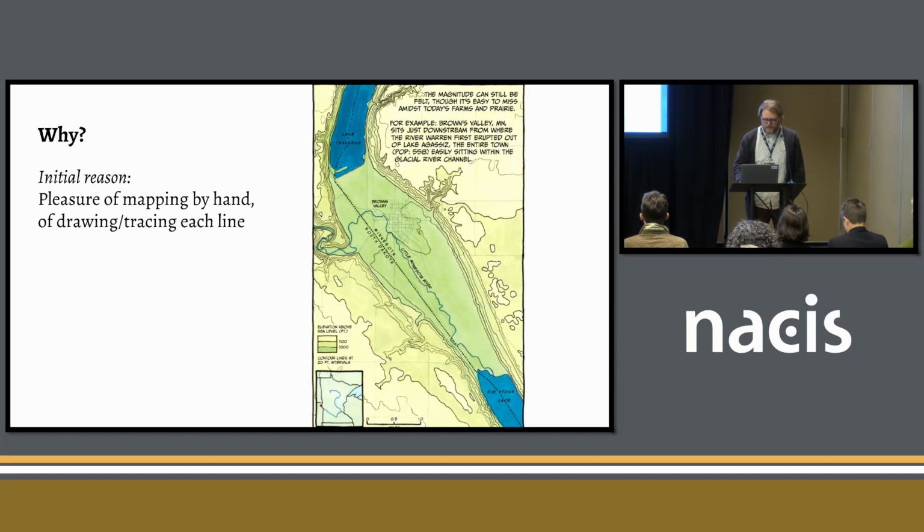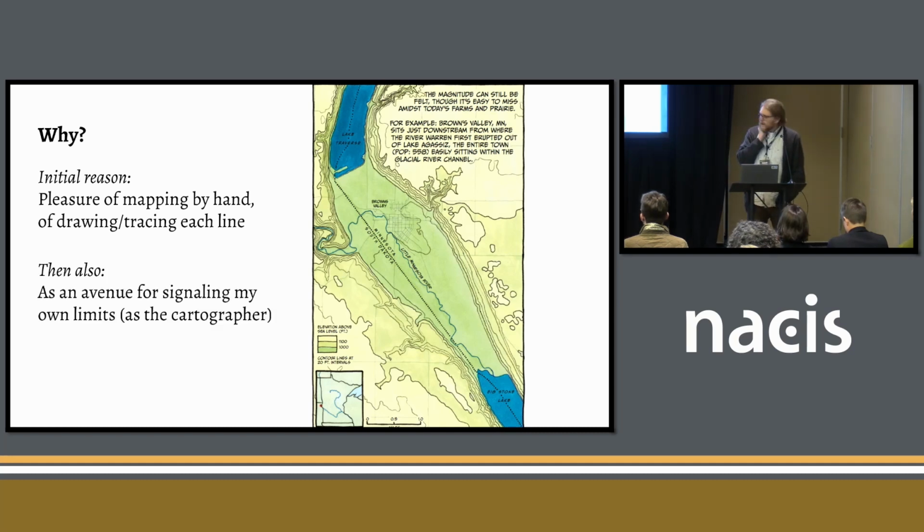So there was that, but then as I started doing this more, it reminded me of a basic obsession I've had since I was a kid of, how do we know what we know? I've never lost that little kid instinct of always asking why. And so thinking about the ways that hand-drawn maps can be an avenue for signaling our own limitations.